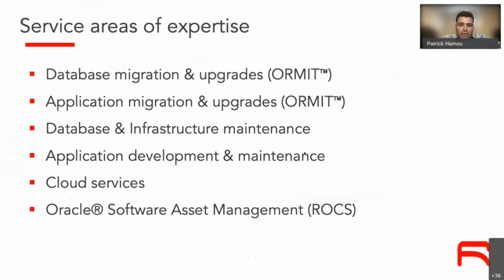In terms of what we do in this center of excellence, we have a very strong database migration and upgrade team, which is backed by technology. Today we saw WhyCortex. We also have application migration and upgrades, also backed by Ormit, which helps automate as much as possible and reduce the scope, the time, the effort, and at the end of the day, the cost of those projects. And also all the other database maintenance, application maintenance, and other services surrounding technology.